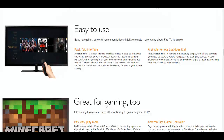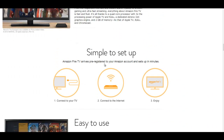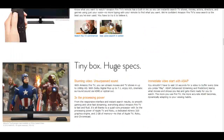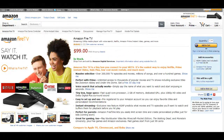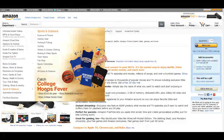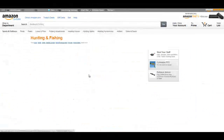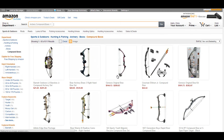That's not going to help, because it's almost fooling yourself, because you're sort of saying, well, yeah, I'll take action maybe. The key is taking action. If you pick a niche, so you actually went through the Azon Kickstart course, and you pick one out, sports and outdoors, and you went hunting and fishing, for instance, and then you look down, I'm just picking one, I'm not saying this is a brilliant niche, I'm just picking one, compound bows, and there we go.